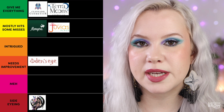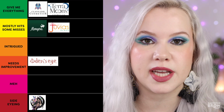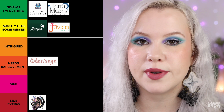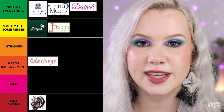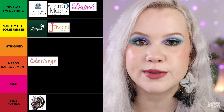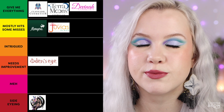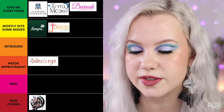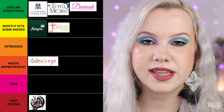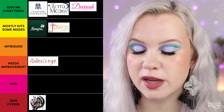Next up, we have Veena Cosmetics. I've only tried their eyeshadows, their mattes, as well as their multi-chromes and their regular shimmers, and they're definitely going under Give Me Everything. I just want everything. Everything Veena. Veena is one of those brands, just like Cleona, Terra Moons, where I'm just obsessed with all the products they come out with. I think Veena is really affordable, and they also are really high quality, so they're under Give Me Everything, because let's be honest, I'm also going to be buying pretty much everything they come out with in the future.